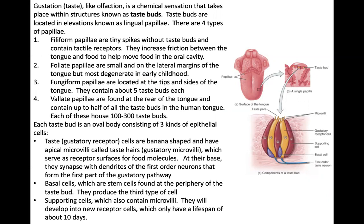It is a chemical sensation. We smell odorants. We taste what we call tastants. So there's odorants for smell, tastants for taste. Okay. Involves structures within our tongue predominantly.